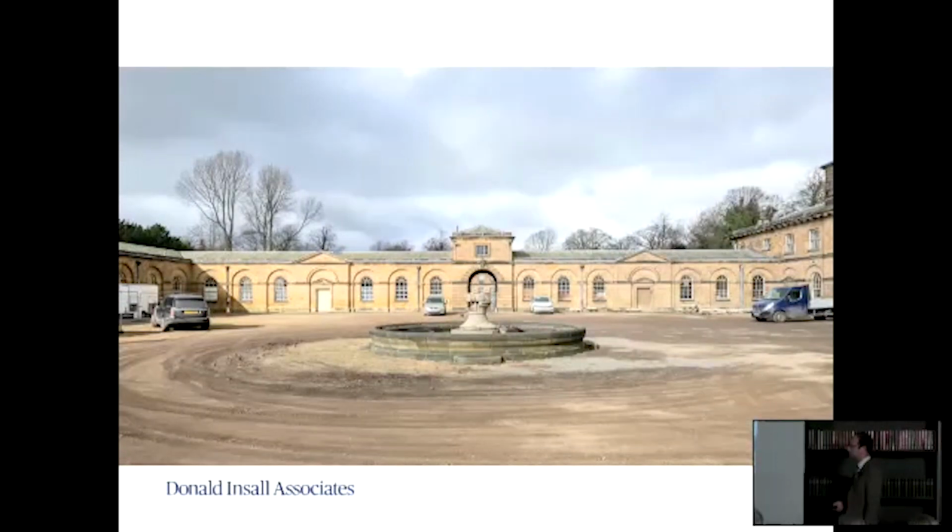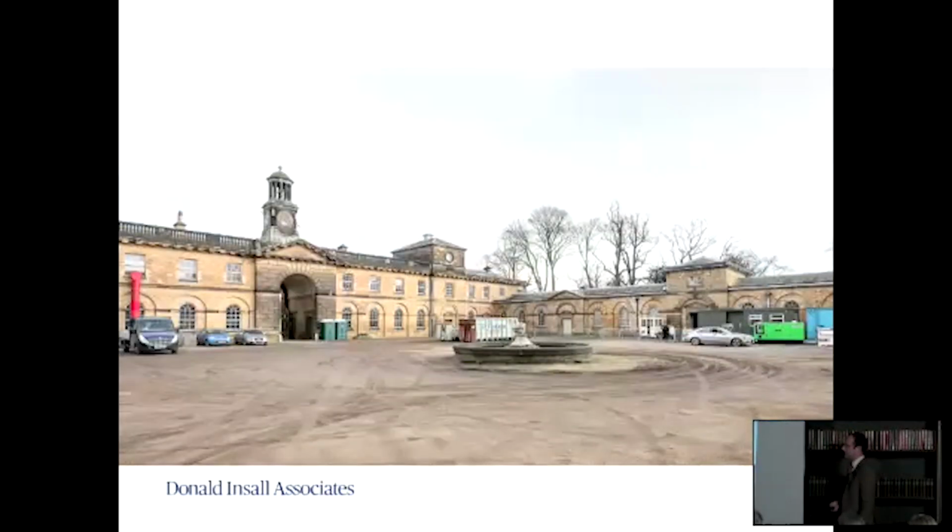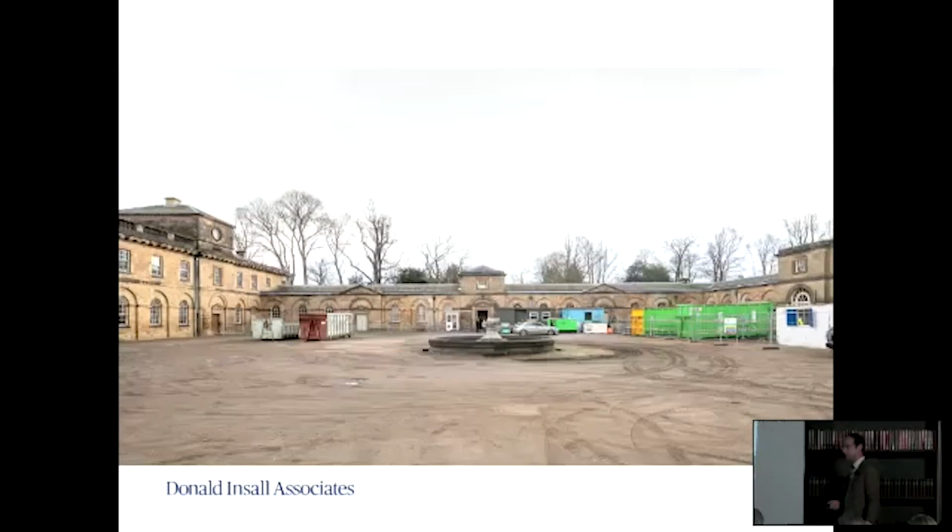And this is the west range straight on. If you went through that archway, you'd go to Mews Court, which is a smaller courtyard with ancillary buildings, more domestic size use of buildings. And similarly on the other side, the east range is again a single story range of stable buildings with another archway, which this time would lead through to the gardens and eventually down here to the house.